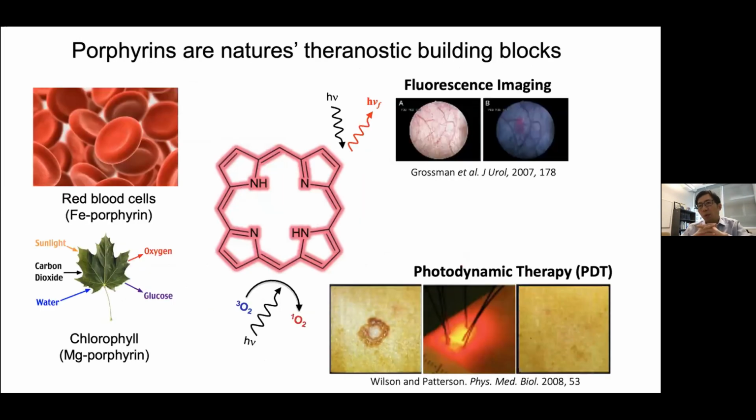So our lab is very interested in the porphyrin molecule, which is a naturally existing theranostic building block. For example, the iron porphyrin exists in the blood, in the form of heme. In green plants, the porphyrin is a magnesium chlorophyll. Porphyrin exists in the chlorophyll molecule.